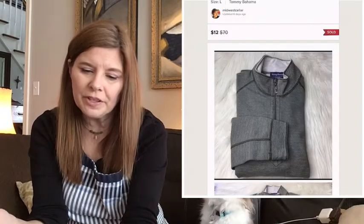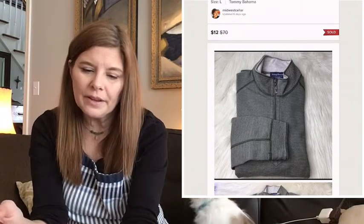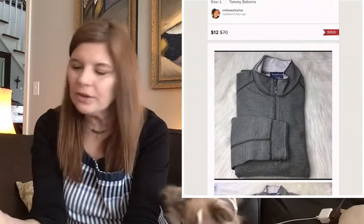So item number 2, Tommy Bahama reversible knit long sleeve top, large. This sold for $12, and it went out to Michigan. So remember, I usually can get my inventory pretty inexpensively. I'm still making a profit on these items. I really want to move stuff out.